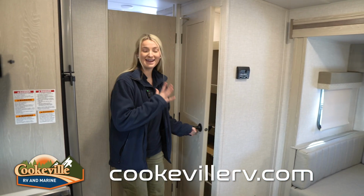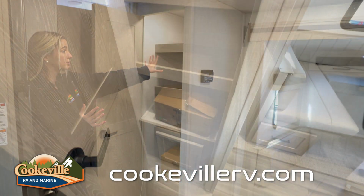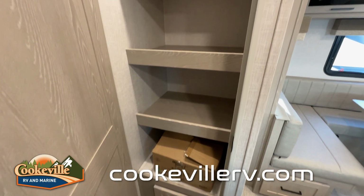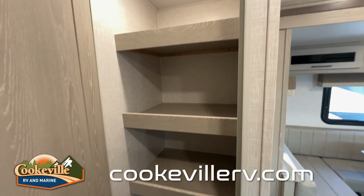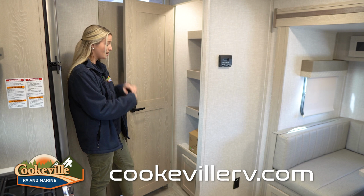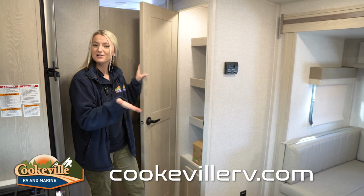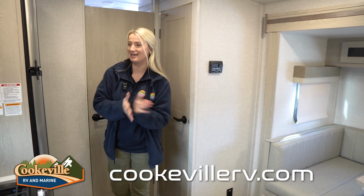Behind your fridge is an added pantry space. This pantry is super big, you guys. It goes back pretty far. You can easily put full-size cereal boxes in there, extra food, or if you have your dog or cat with you, you can easily store their food in there as well. And they even have an extra griddle that attaches to the outside. Now, let's check out my favorite part of this, which is our bathroom.